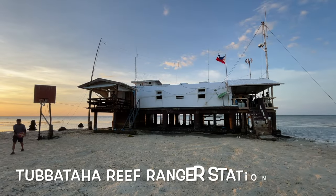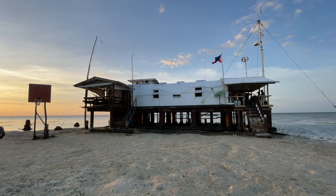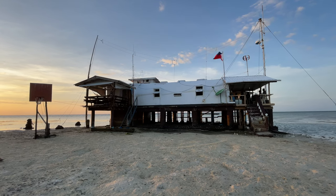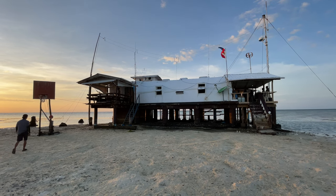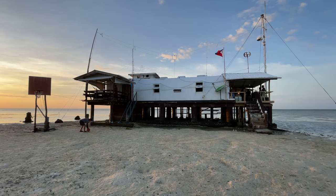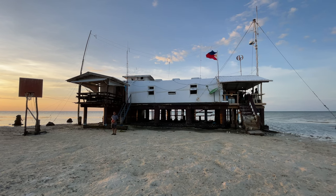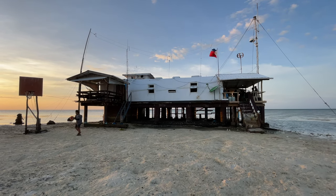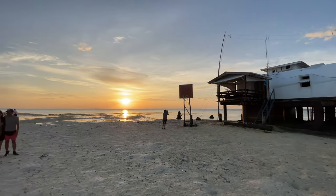So this is called the Ranger Station, and it's manned by folks from the Philippine government, the Coast Guard, the Navy, that sort of thing. Now what they do is they look out for any illegal fishing, poaching, that kind of stuff. And since this is a protected area, that's kind of what they watch out for. The guys here are stationed here for 2 months at a time, so as you can imagine, they're kind of stuck out here in the middle of nowhere. I brought some gifts for them, really cool guys. We're probably gonna hang out here for a little bit and enjoy the rest of the day.